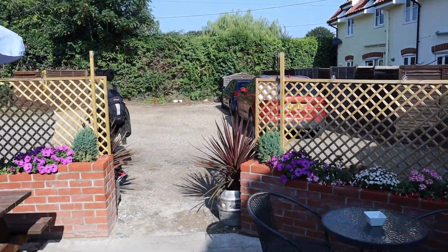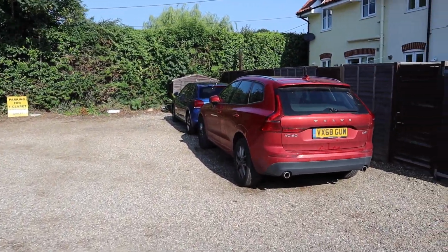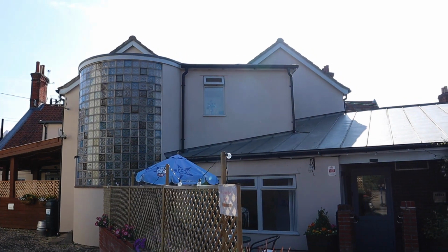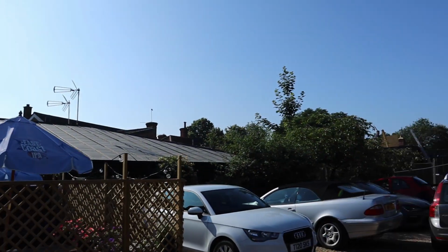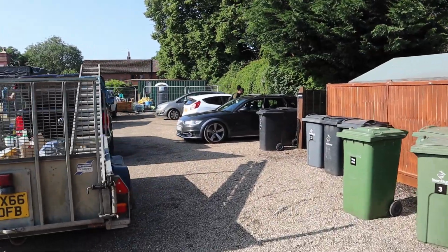So that was the back of the Nag's Head hotel or pub or whatever you want to call it. A bit of a bed and breakfast thing. Looks alright from the back, and it's nice and humble from the front as well. Plenty of parking at the back. So yeah, catch you guys at the track.